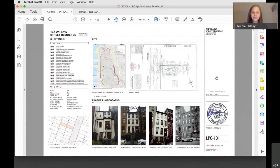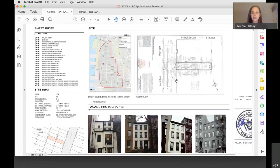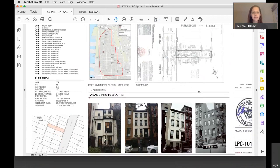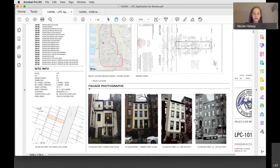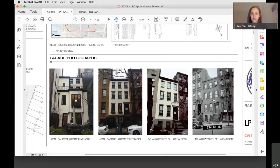Okay. So this property is 142 Willow Street. It's in the Brooklyn Heights Historic District. The property is located between Clark Street and Pierrepont. At the lower portion of my screen here are previous tax photos of the property. You can see here our 1940s photograph. This is the 1980s tax photo. And this is the front facade today. It has a creamy vanilla brick color. And this image here on the left is a photograph of the existing rear facade of the building.